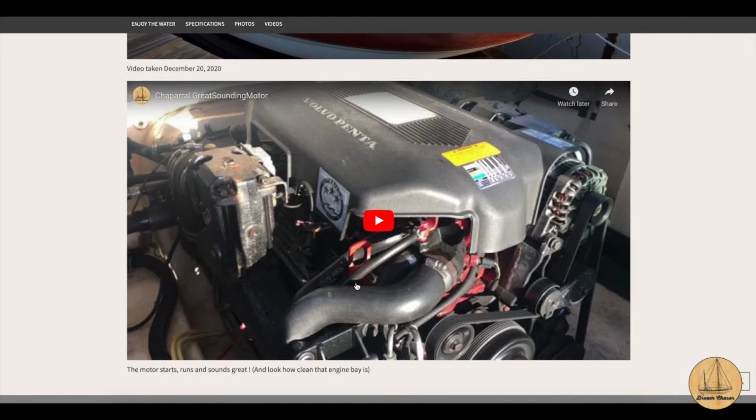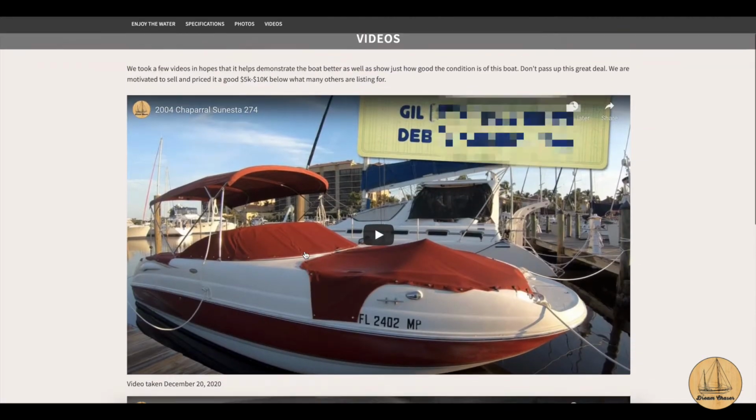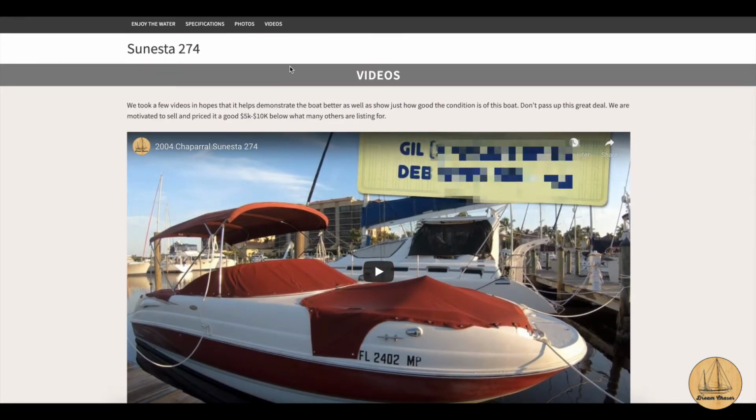One of the things that attracted us to this boat when we bought it is just how clean the whole motor bay was and how well the motor ran. So I wanted to make sure we showed that as well.